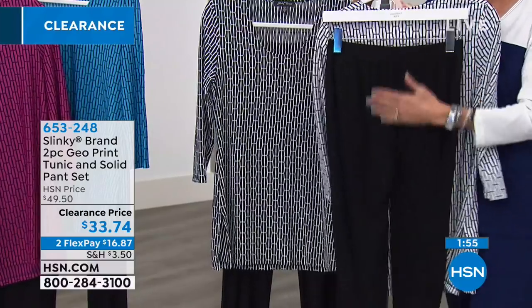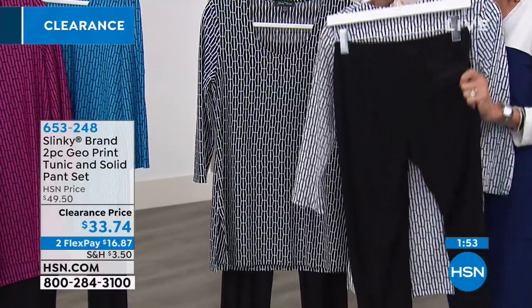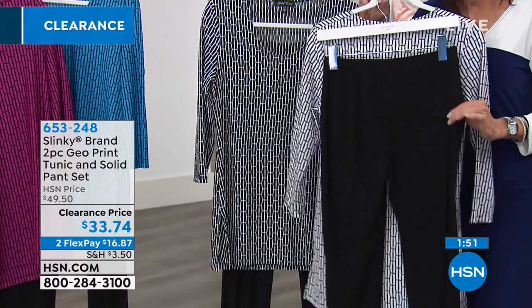But remember, as I turn this around, this is what I think is so incredible, because you will live in these pants. Oh, yeah. And by the way, I've been with Jackie since day one.